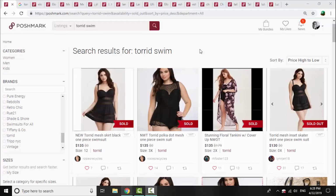And then sometimes it also involves bundles. So when you're doing your research like this, make sure you're keeping a close eye on what the content of those listings actually is, so that you're not being fooled into thinking things are worth more than they are.